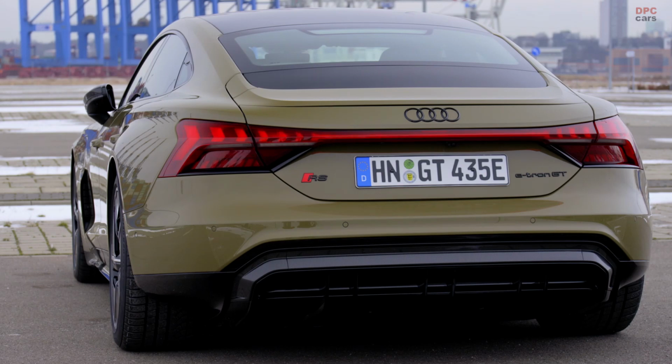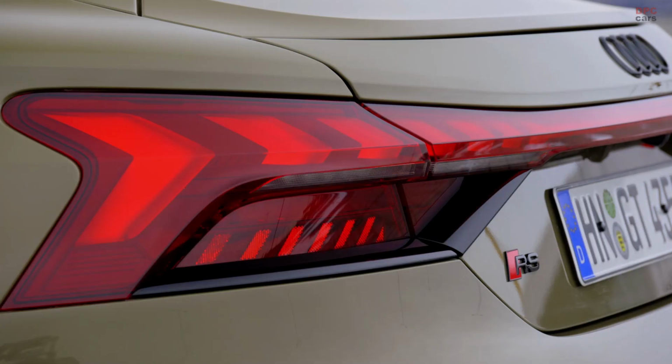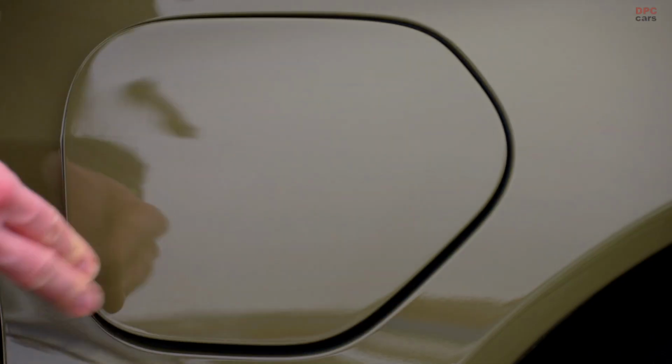Aeroacoustics are indeed extremely important for a Gran Turismo of this type. We paid a lot of attention to the glazing concept, to the ceiling concept, and also used optimized wing mirrors in order to achieve the top results that we did for this vehicle.